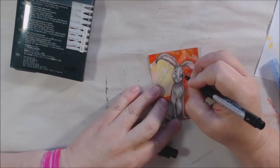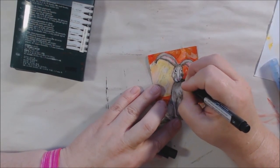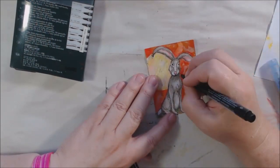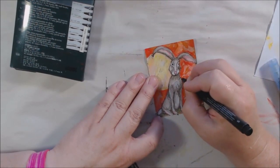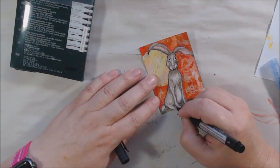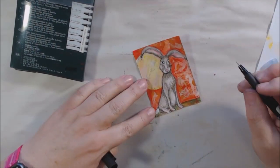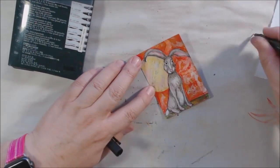Now back with the Faber-Castell illustration pens. I think I've still got the small. I am going to use the brush pen here soon, but I want to darken up the eyes of the bunny. And then I'm not going to go around every single line again like I did before, but just some here and there to add a dark line on the outside of the bunny just because I like illustration lines. I just like them. I got to make sure he's got toes and just, I don't know, here and there, a few little black lines to make sure.